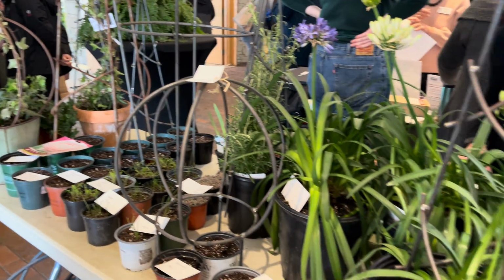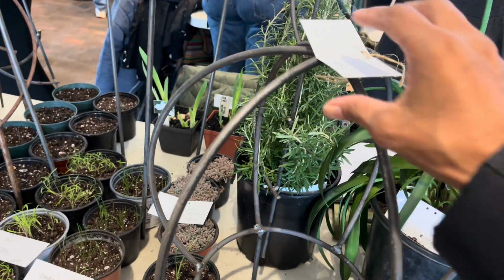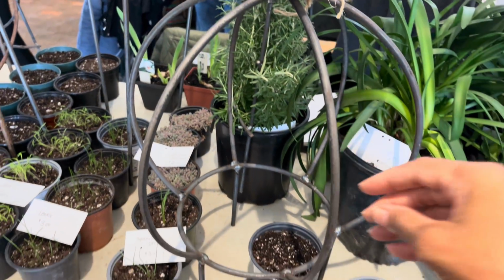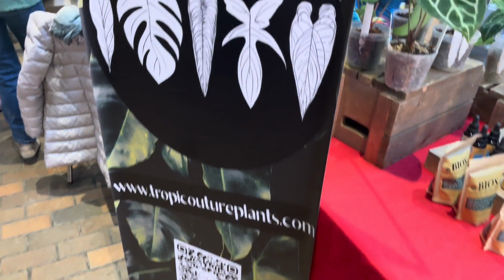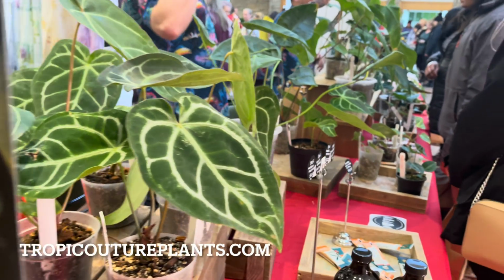And they do have a bit of plants as well. But what's pulling me in is the iron art. Just lovely. The next vendor is Tropicultural. And take a look at all the beauty they've got.